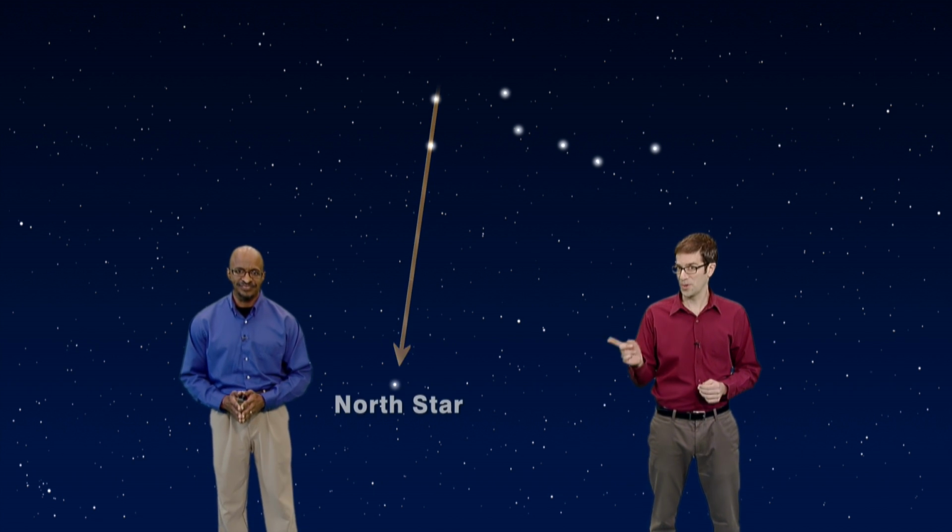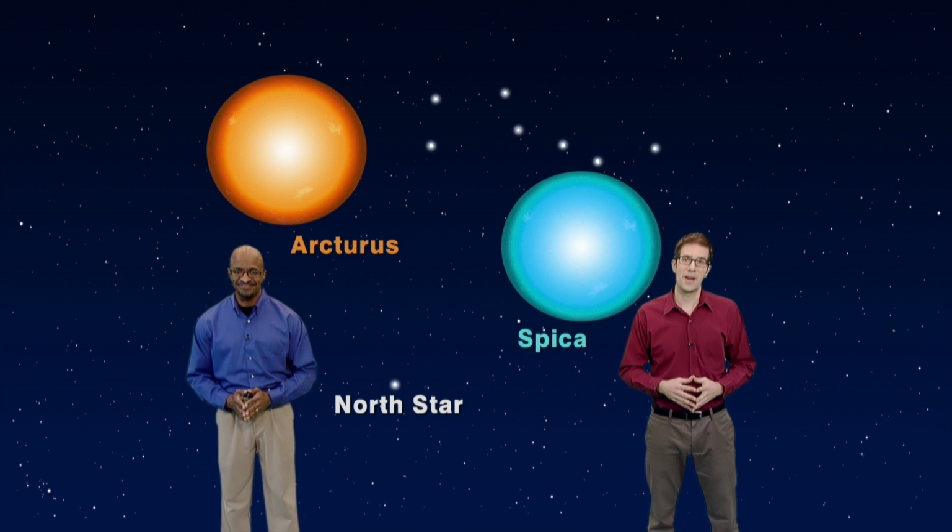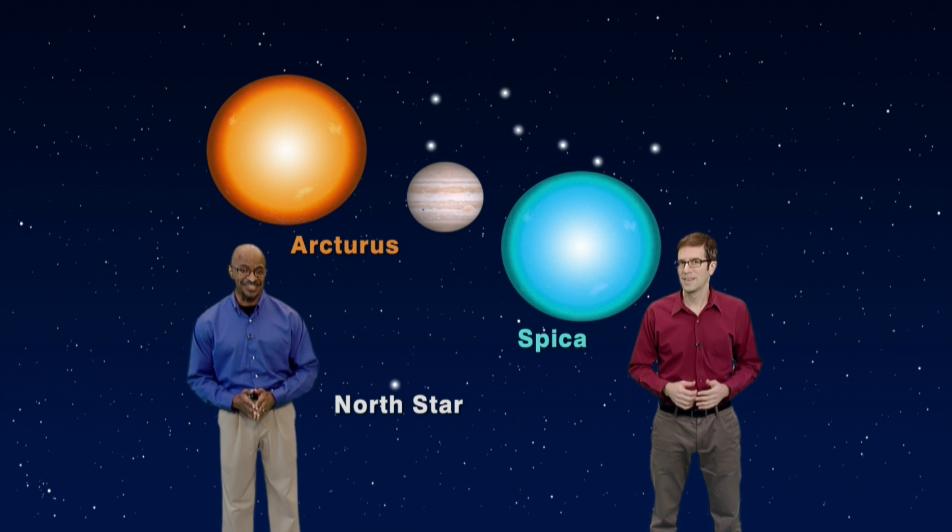We're going to do a little star hopping this week and discover new stars and constellations. Our jumping off point will be the Big Dipper, the most recognizable star pattern. Visible almost all year round, this will be our guide to the heavens. First, it'll point us to the North Star. Then show us the way to the bright orange star Arcturus. Then lead us to the brilliant blue star Spica. And we'll even meet a planet along the way.